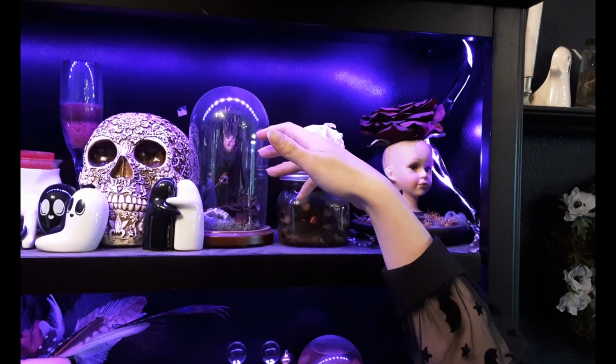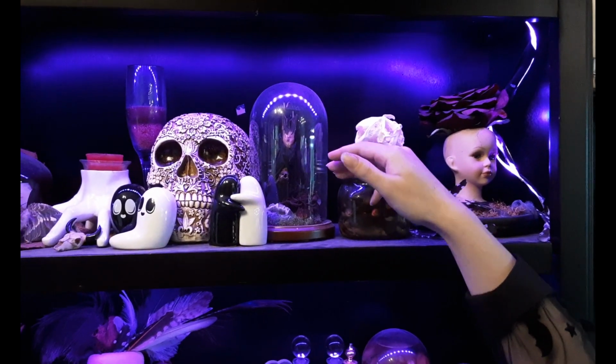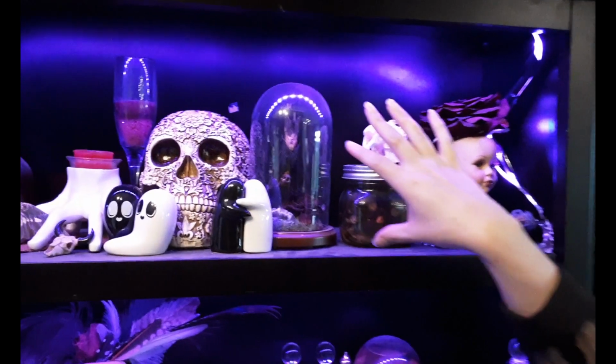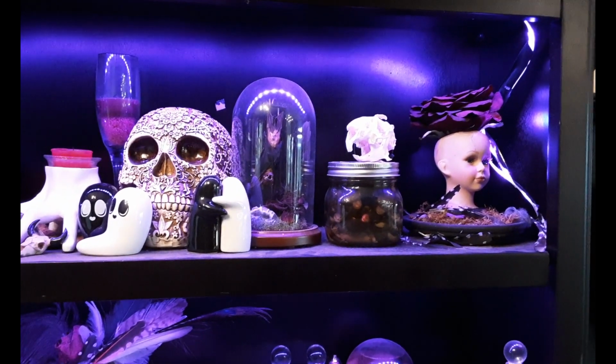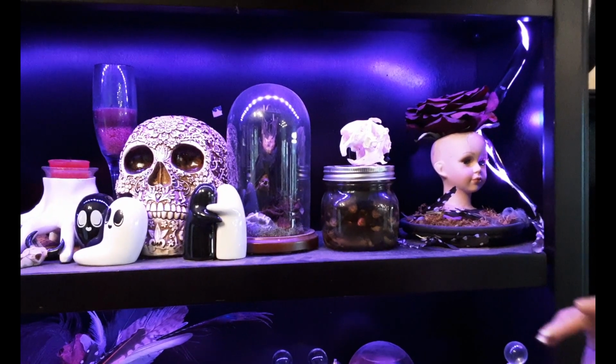So here we have a mummified bat. I bought this at an Oddities Expo. And I thought that the assortment that she did was really pretty. She did a whole lot of different stuff, mostly with butterflies and stuff. And I thought it was really pretty, her art that she did with that.